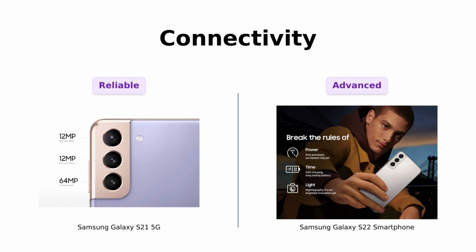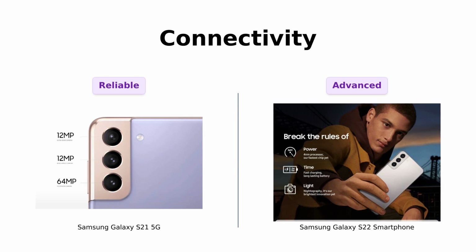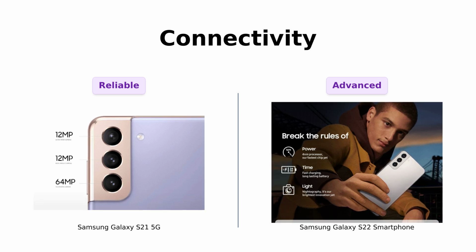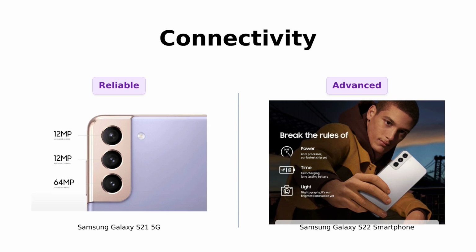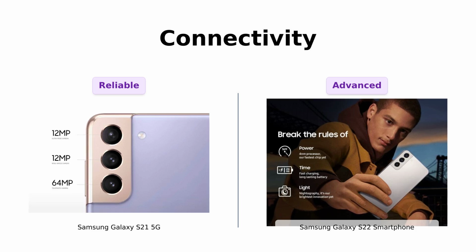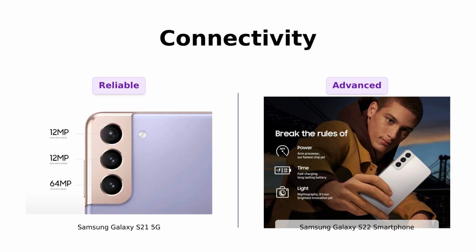Connectivity is where things get interesting. The S21 is 5G capable with support for GSM, CDMA, and Wi-Fi networks. Reviewers often describe it as a reliable device for connectivity. The S22, however, takes it up a notch with Wi-Fi 6E, Bluetooth 5.2, and USB Type-C 3.2. Reviewers note its advanced connectivity options, making it an overachiever in this category.